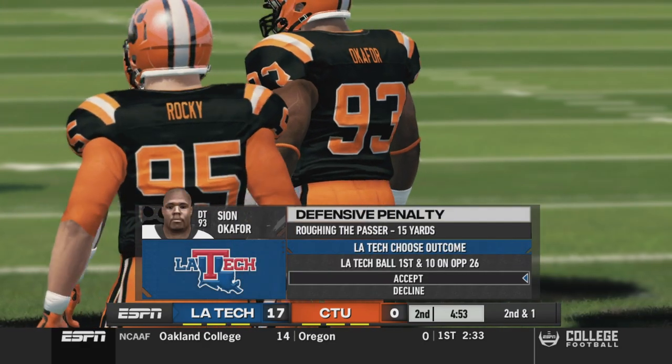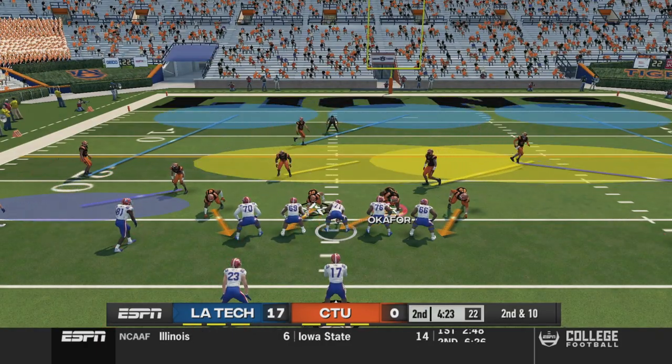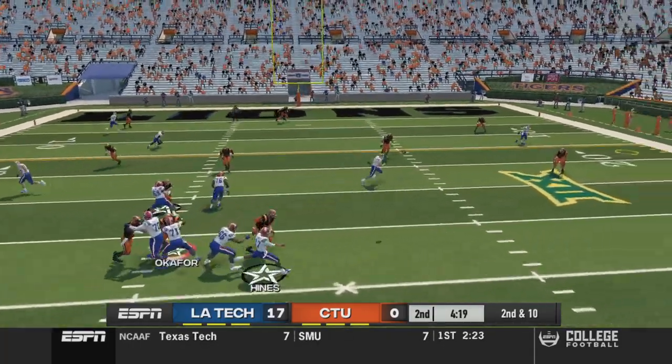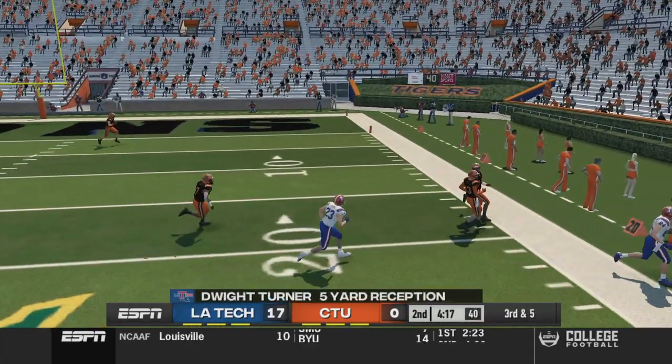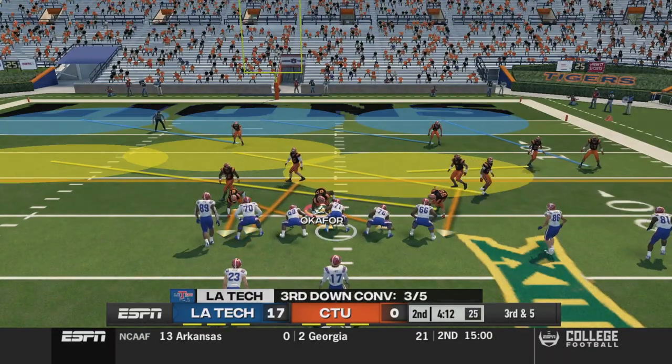So they will get an extra 15 yards. Sion Okafor being a little too aggressive. So now they're at the 25-yard line. La Tech is having no issues moving the ball. Here's a throw to the right side. And that one will be caught for a gain of 5 yards.